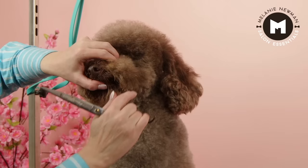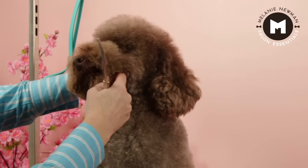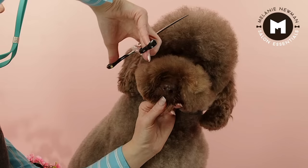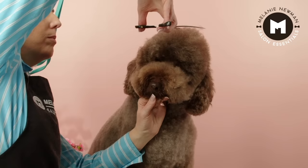We want to meet up our jaw area to the two sides that we've scissored. And this is where we're just blocking everything in with our curves. So we're going to go back through with some blenders and thinners and really soften off his expression. And let's round off the top of his skull. And I'm probably taking about half an inch off.